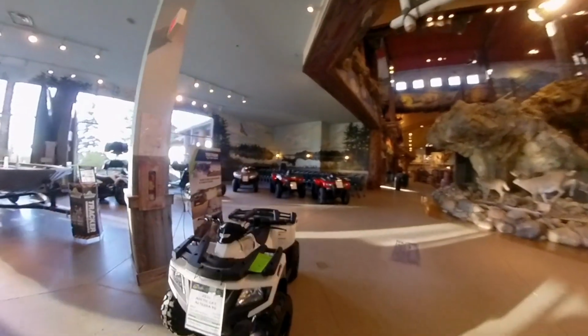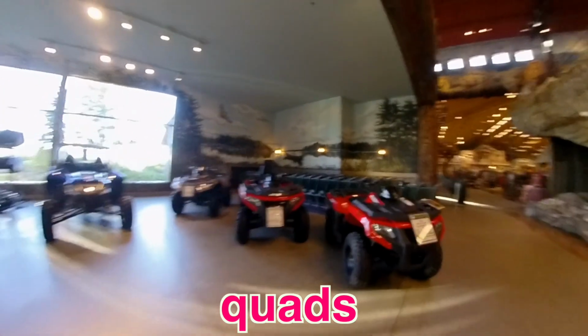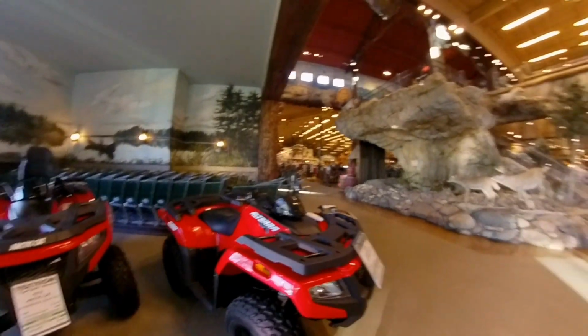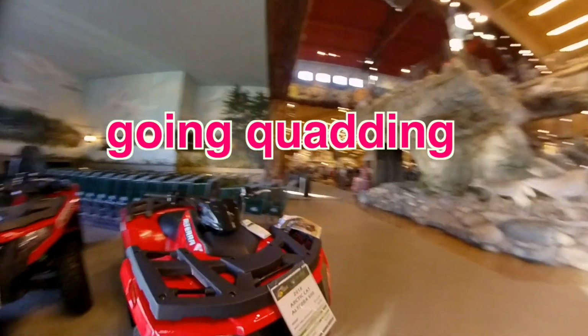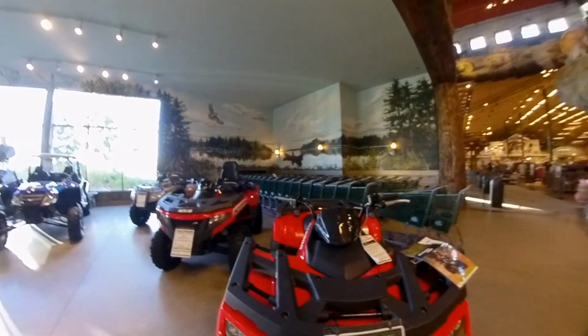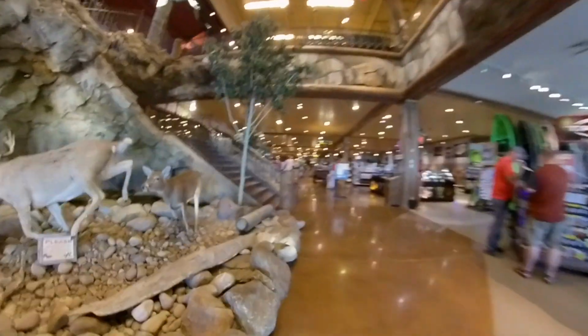Look at these quads. Wow, I like this red one. Look at that. Do you like going quadding? That is awesome. Hey, it's only $7,000 for a quad. Actually, that's a lot of money. I don't have $7,000. Do you have $7,000?